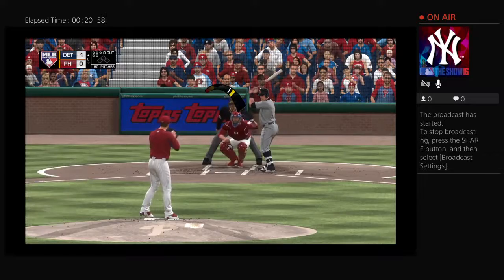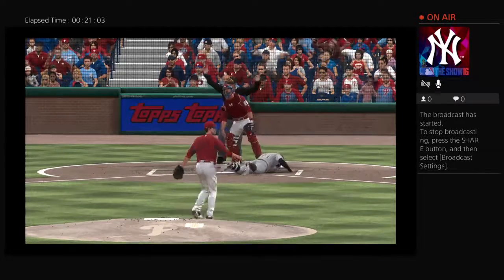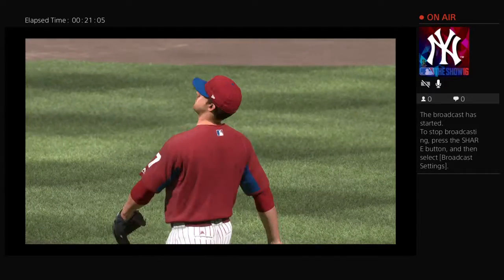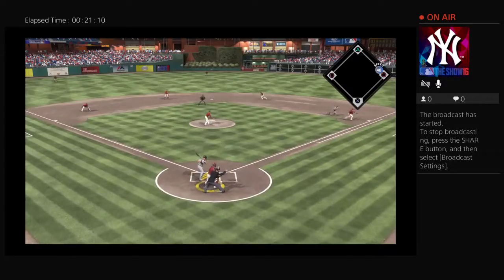Digging in once again, James McCann. He'll lead things off here in this 1-run contest. And he can't get out of the way there, so the leadoff man will be aboard to open up the inning. First pitch on its way.